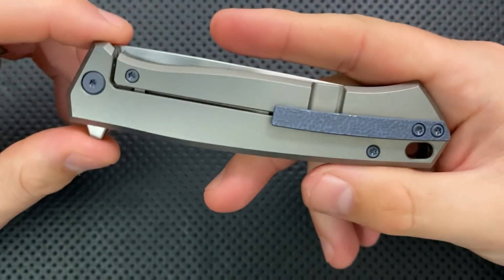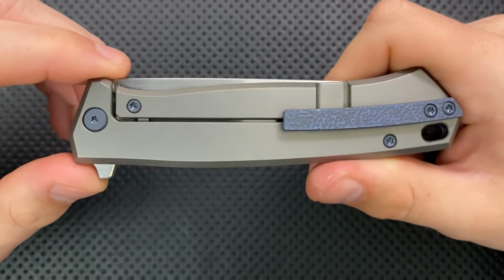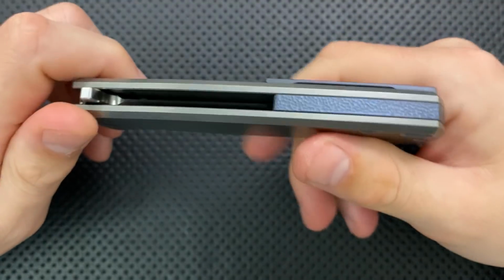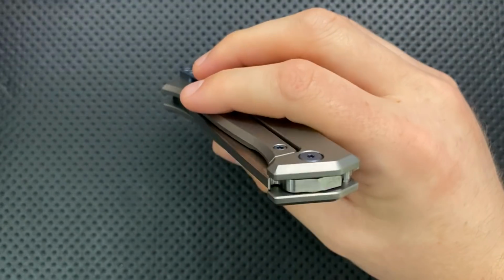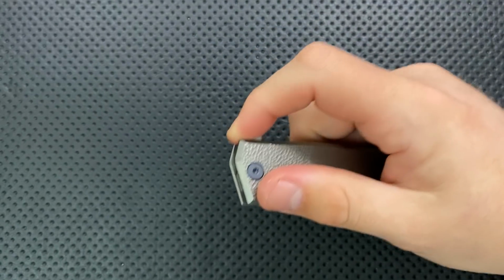In finish and approach, it is an absolutely unimpeachable knife. It is pretty much perfect. And I say pretty much because I'm pretty sure maybe I've forgotten some little detail here. But you know what? In terms of what he set out to do, it's excellent.